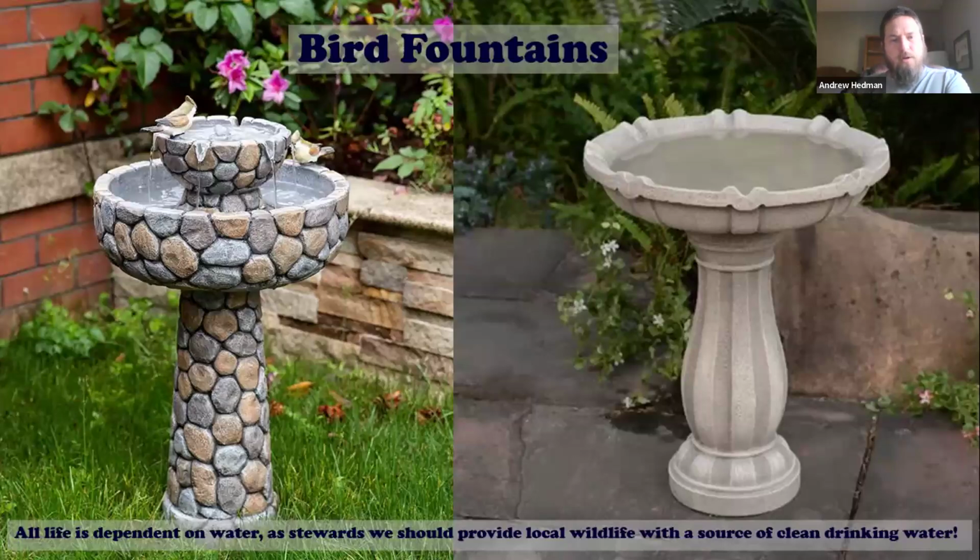All right, so now we're getting to the living water aspect that supports wildlife. The very bare bones basic setup we have is bird fountains. I personally do not service or install bird fountains unless, very special circumstances, but they're a very budget-friendly way to give birds a source of clean, healthy drinking water to bathe in, but also drink.